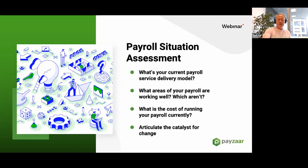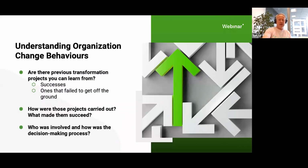So, Mark, if you could move us forward to this next slide, and we'll talk about some of the mechanics of the organization behavior and what are the change behaviors in the organization.